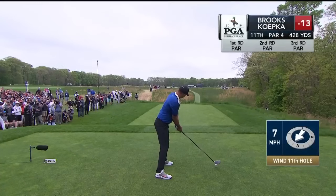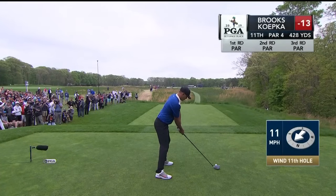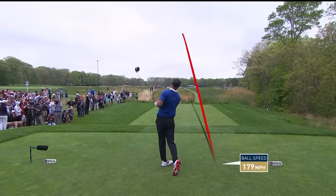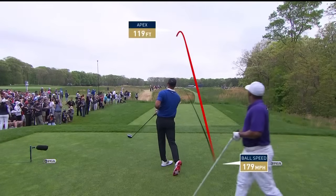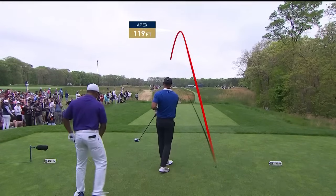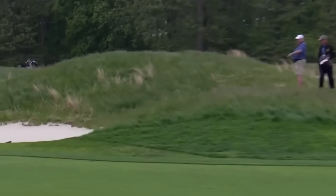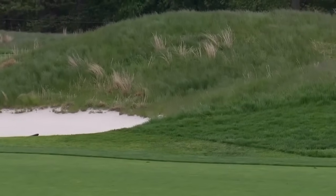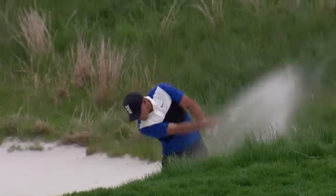He sees a driver here. Well, you can see the wind now up to 12 mile per hour. That's got to get right. That's got to get a little right. And the wind is not in his favor. Get over the bunker. Players unnecessary.